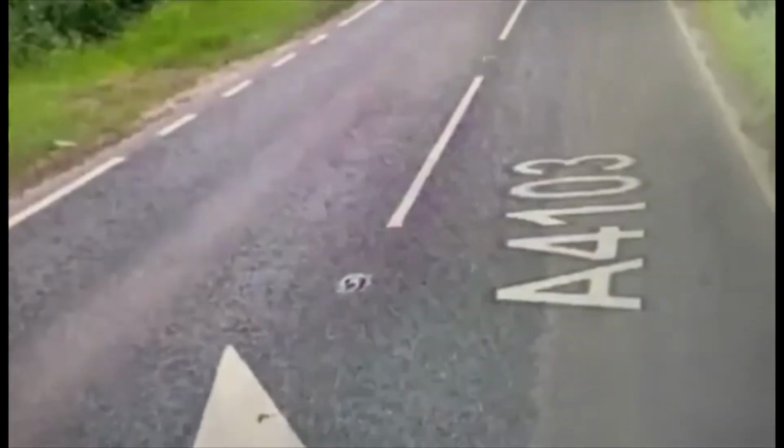So here we go, we're now heading along. So this is the A4103. So we're now heading along to the north. So now heading downwards, so as you know, we are going very slow, but now we're speeding up again.